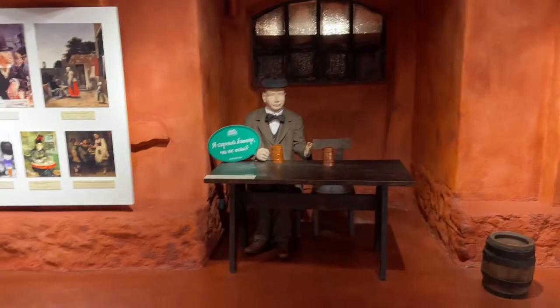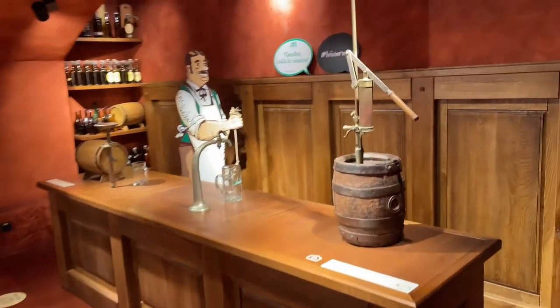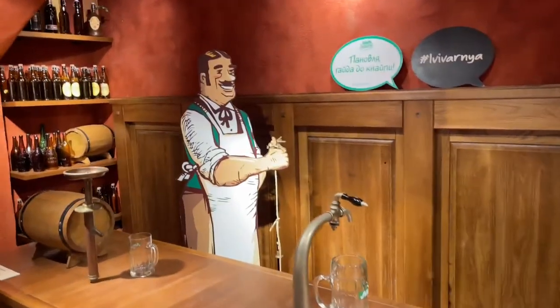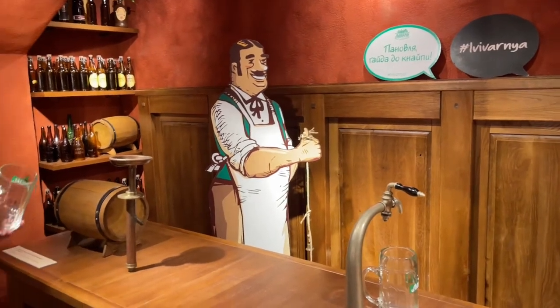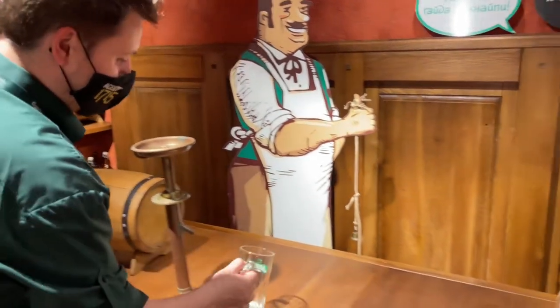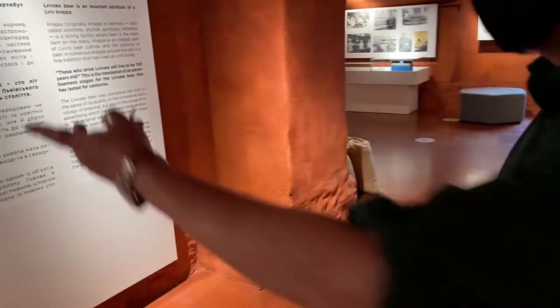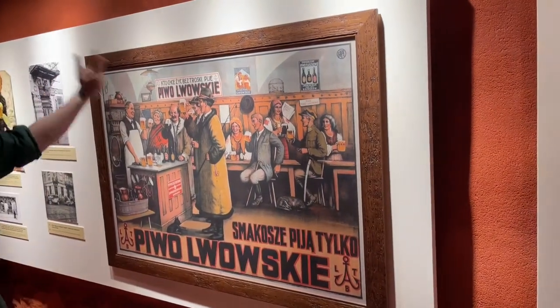This Batiare worked at the brewery and also lived here. And the bar, the old bar, we call the pub Kneipe in Lviv. This word Kneipe means the pub, and here we have a device for cleaning mugs. So it squirts water in them. Yeah, advertisement of the beer. So, who wants to live without any problems should drink Lviv beer.